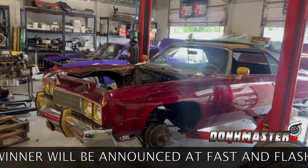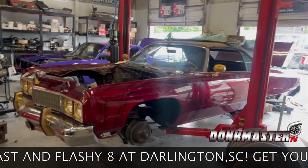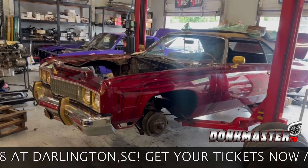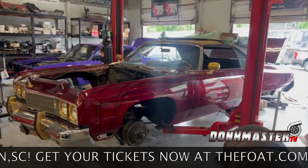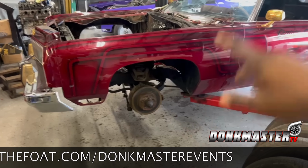All right, so this is what we doing with y'all, man. This is a 73 vert. We about to do the thing to it. Make sure when he leave here, he gonna be the lead sideways. When he leave here, he got to lead sideways, but he got to be able to stop. So all that right there y'all seeing, that's coming off.